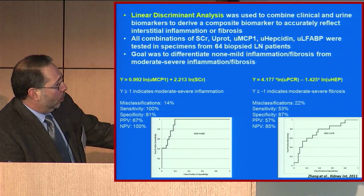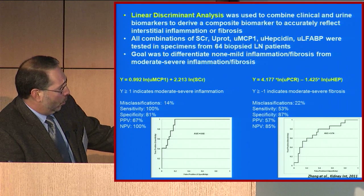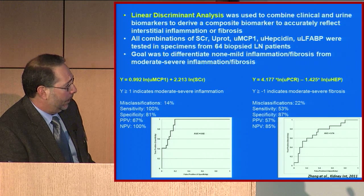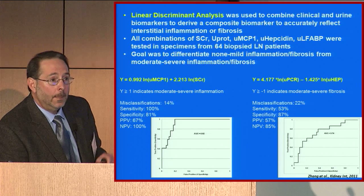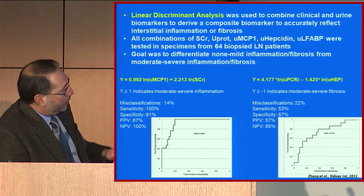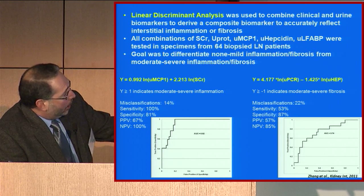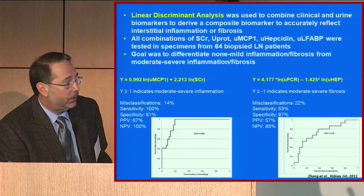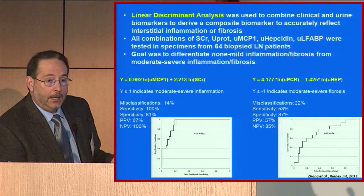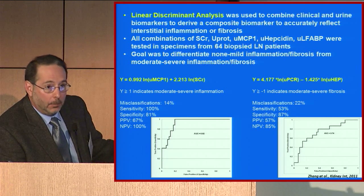We did the same thing looking at tubular atrophy and interstitial fibrosis. We didn't do quite as well. Misclassifications were about 22% with less sensitivity and specificity, and the area under the ROC curve was only 0.72. The point is that using this same type of analysis, we can add more biomarkers and change this equation. So as we find biomarkers either via proteomics or through other candidate approaches, we can add them to this equation, modify it, and see if we can improve this.